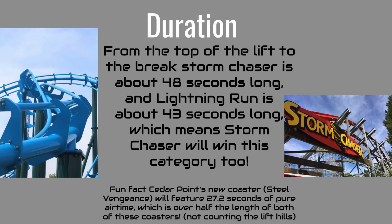Fun fact, by the way, Cedar Point's new roller coaster Steel Vengeance, which I'm sure you've heard of, will feature 27.2 seconds of pure airtime, which is over half the length of both of these roller coasters, not counting the lift hills, which I find pretty incredible. The fact that Steel Vengeance has that much airtime is absolutely incredible, and I know it doesn't relate to what we're talking about here, but I thought that was pretty interesting.